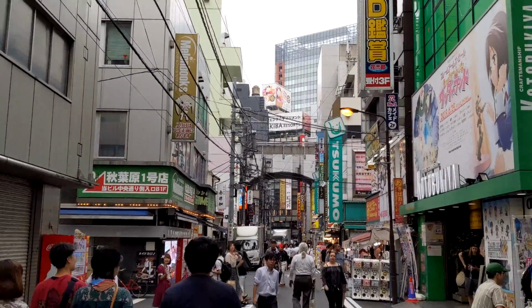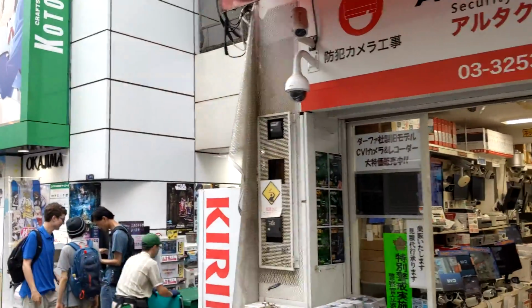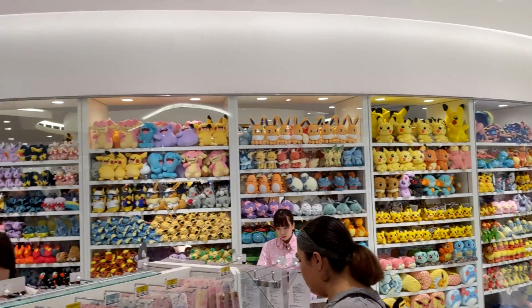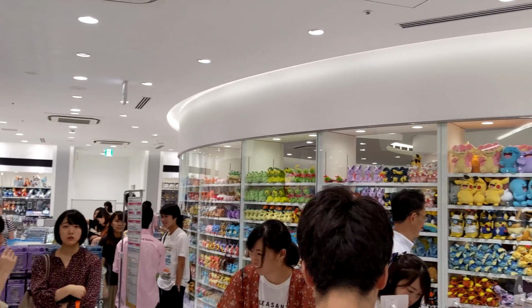Here's one of the back streets. I think this is where all the maid cafes are. We personally didn't go into any of them, so not really interested. And here's the Pokemon store inside of Tokyo.